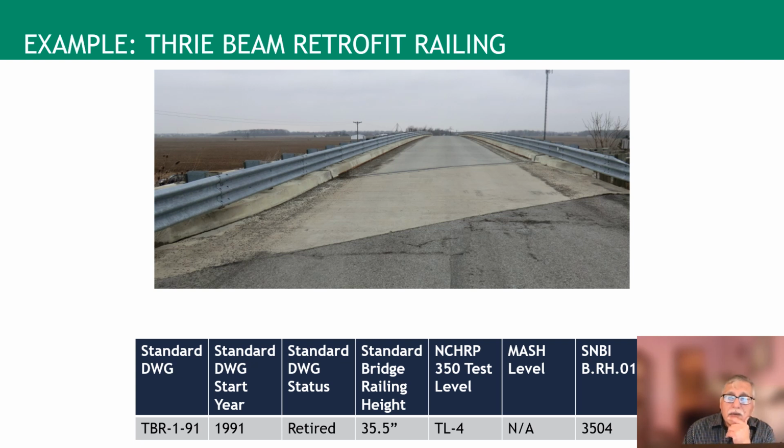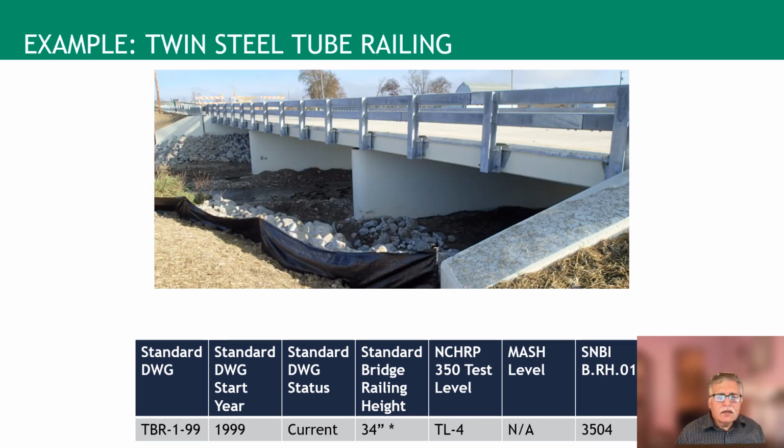This one is a tri-beam retrofit, so this looks like a safety cord that maybe the owner came back and removed the old rail and put this tri-beam because it is better, performs better for crash testing. Twin steel tube, this is more recent.